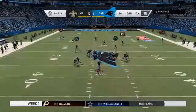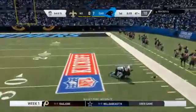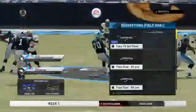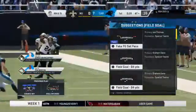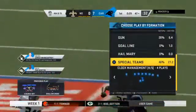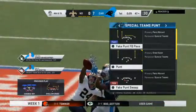Out of the gun, Newton. And the throw there going to be incomplete. Coverage there by Von Bell. They went with the dime look that time on defense, just flooded the field with defensive backs, blanketed everyone, took away all the passing angles, thus the incompletion.